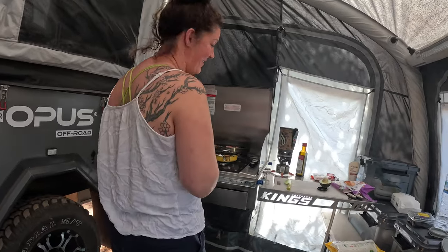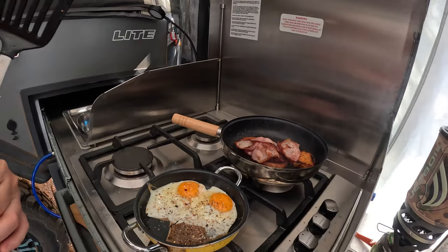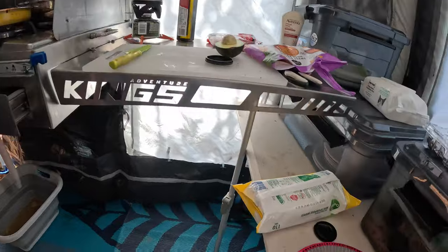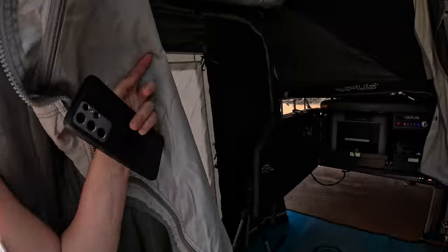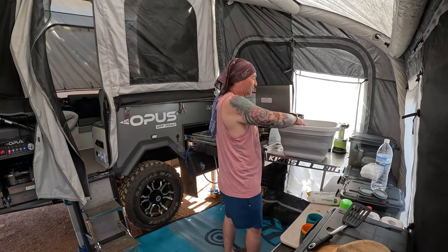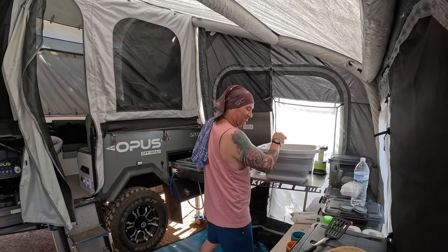How are you? Good, good. What are we up to? Making breakfast. Bacon and egg breakfast. Does it look pretty fancy? Look at this. Berries and avocado. Looking very good. So I've cooked breakfast, and the good man is doing all the dishes for me. You do the cooking, sweetheart. You know I'll do the dishes. Oh, he's good. I'll keep him.